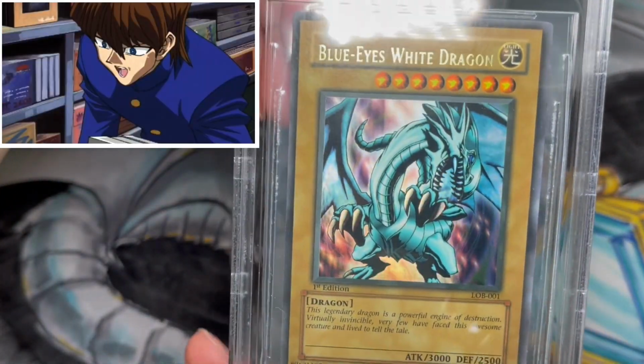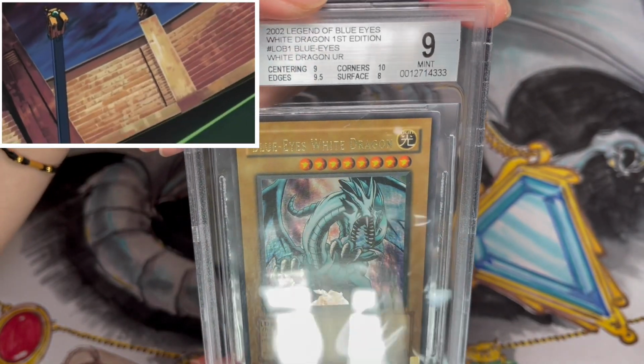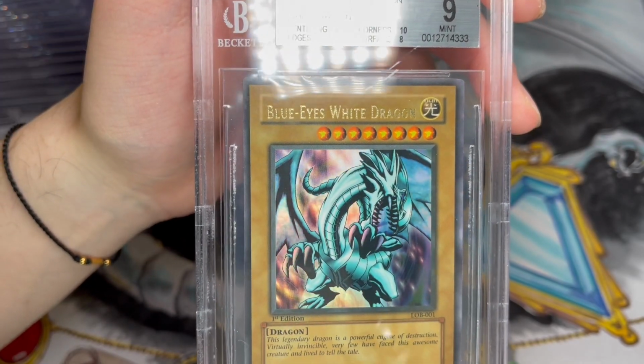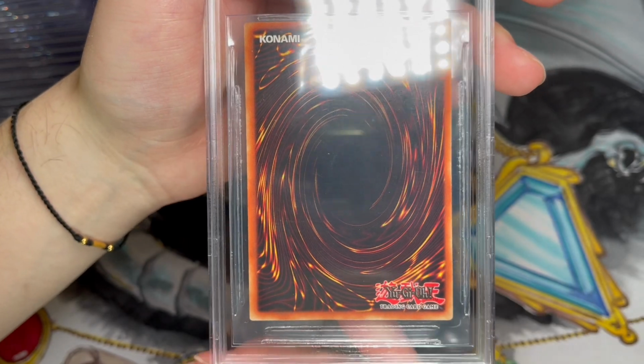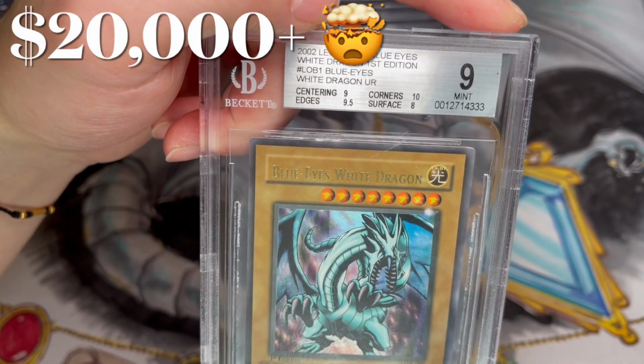Listen to me, old man. Give me your Blue Eyes. Here we go. This is a big one. We need to just chill out. This is a wavy version of Blue Eyes White Dragon First Edition North American, and to my knowledge, this card is over 20k USD. Absolutely incredible.